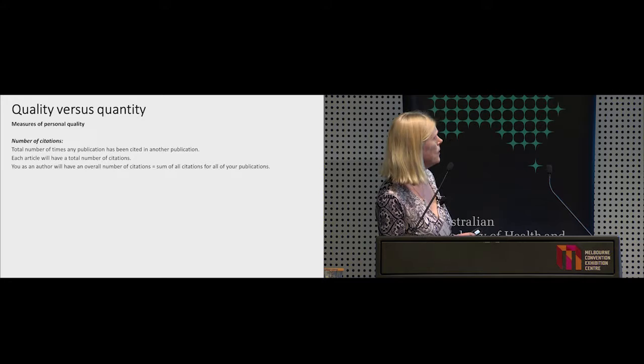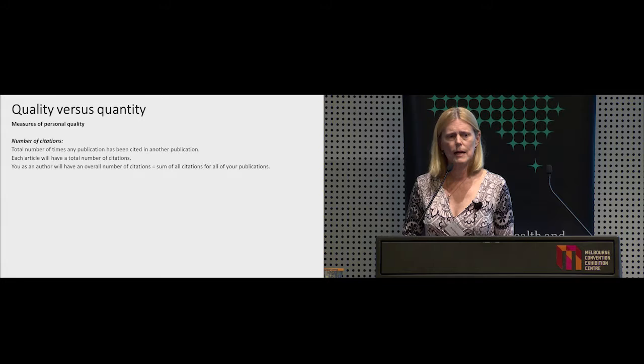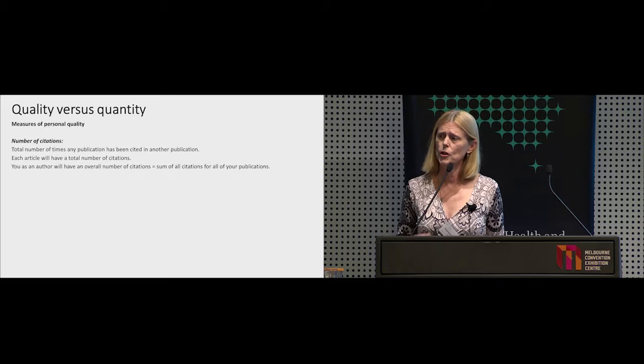So what does this mean? The number of citations that you have is actually the number of times somebody else read your paper and was interested enough in it to cite it in their work. So it's every time someone else cites your paper, that's a citation of your publication. And so each article that you publish will have a total number of citations, and that changes with time. Anyone new cites it, it gets a new cite. And you as an author will have an overall number of citations, so the cumulative total of all the citations for all the things that you've written. And that's one way that you will be assessed. Have you got a good number of citations?